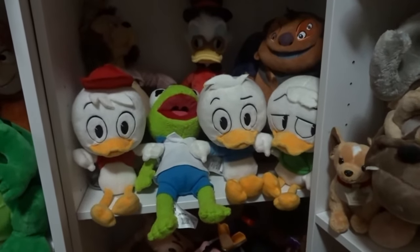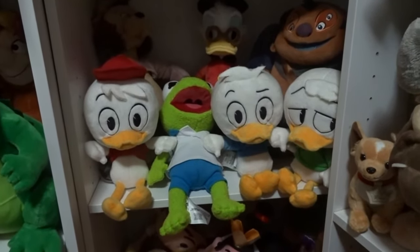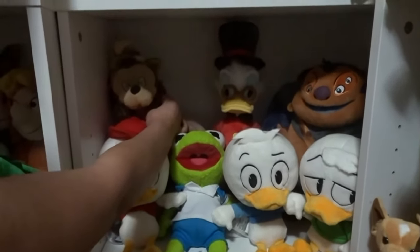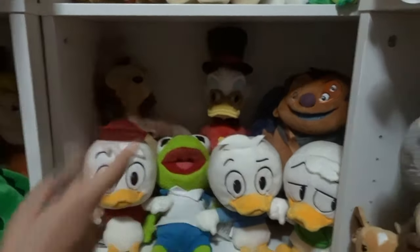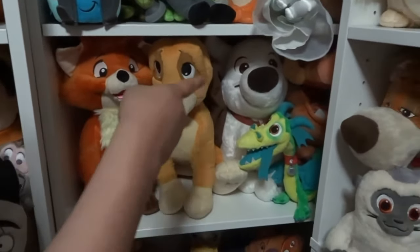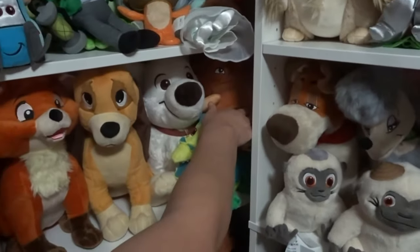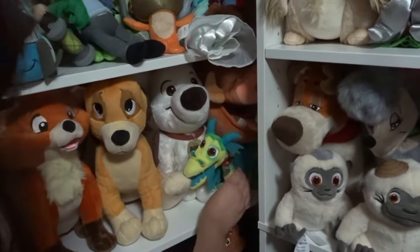Okay, in this row I have Louie, Dewey, and Huey from DuckTales. I have Baby Kermit. I have this guy from Pinocchio, Mr. Scrooge, and Jumba from Lilo and Stitch. And in this one I have Todd and Copper and Bolt. And then I have Pumbaa from The Lion King, as well as this little guy from Onward.